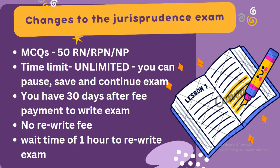You have 30 days after the fee payment to write the exam. Earlier, once you failed the exam and wanted to rewrite it, you had to pay a $40 fee every time for the re-exam. But this has been waived off. You do not have to pay the rewrite fee now. The wait time for rewriting the exam is 1 hour.